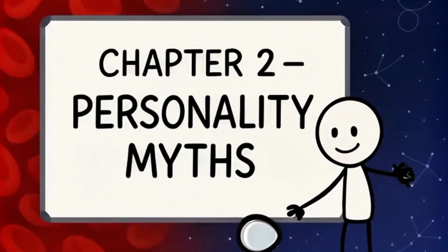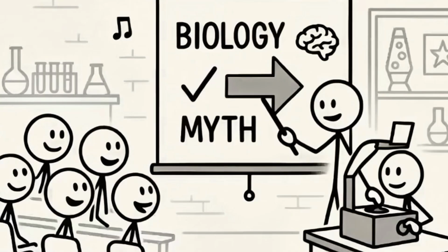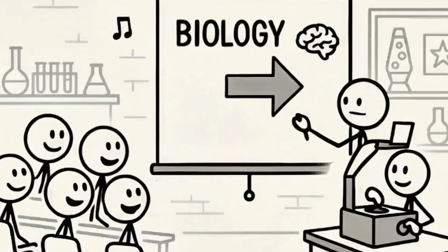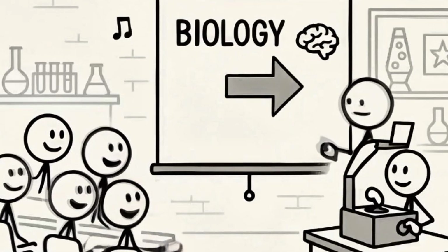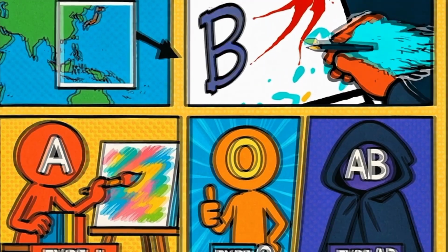Chapter 2: Personality Myths. Now that we've covered the biology, let's talk about the juicy myth that your blood type predicts your personality. In Japan and South Korea, this idea is like astrology.